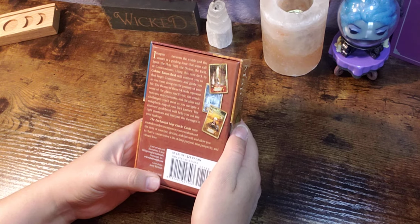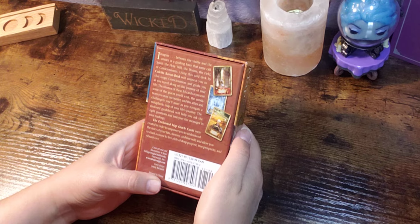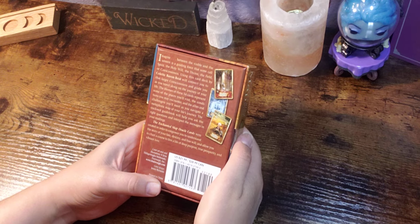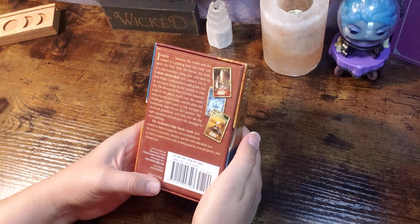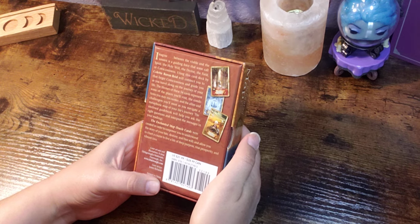So anywho, it says, imagine between the visible and the unseen is a guiding force that some call spirit, the holy will, the divine, the field, or consciousness. Using this card deck by Colette Baron-Reid will connect you to the larger consciousness and guide you as you travel along the journey of your life. The themes of these 54 cards represent some of the places you'll visit, the conditions you may encounter, and the allies and challengers you'll meet as you navigate a metaphoric map of your life's journey. The enclosed guidebook will help you ask the right questions and interpret the messages in your readings.